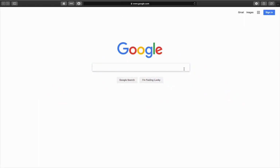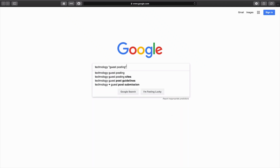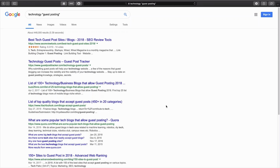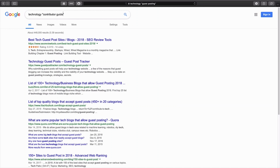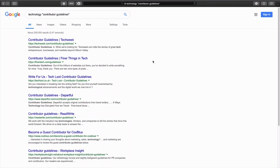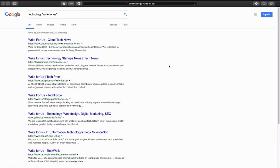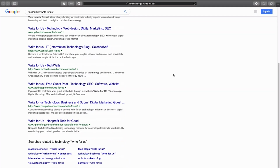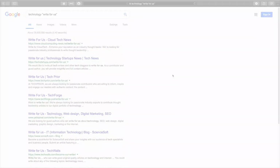Now, in terms of finding blogs and publications to write for, it's pretty straightforward. You can literally just go to Google, type in your niche, and then something like guest posting, write for us, contributor guidelines, and put those phrases in quotes. That should give you a list of sites related to your industry that hopefully accept guest posts. So go through the results, investigate a little further, and make a list of the ones that look like viable options. For each site that you intend to reach out to, spend some time actually reading their content and familiarizing yourself with their audience, their style, and what types of content they like to publish. That way you can tailor your approach to them specifically.